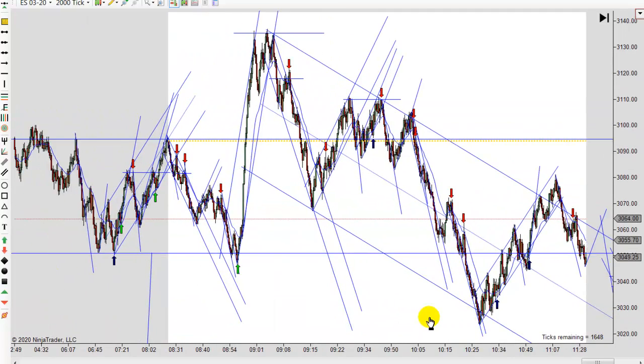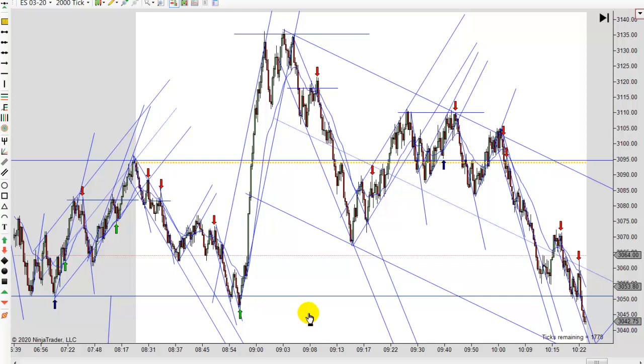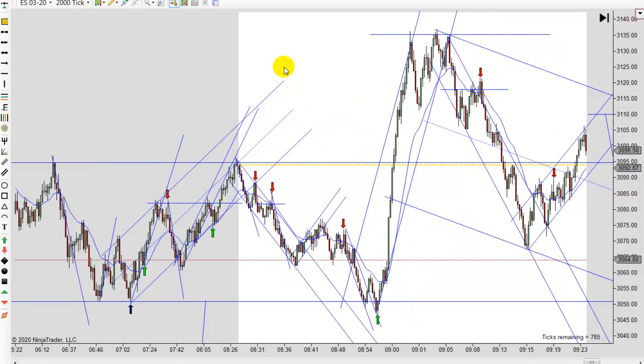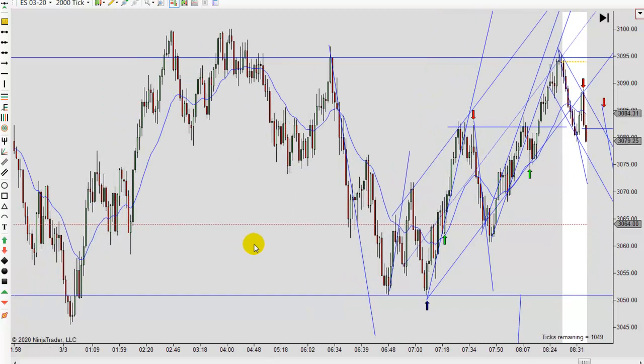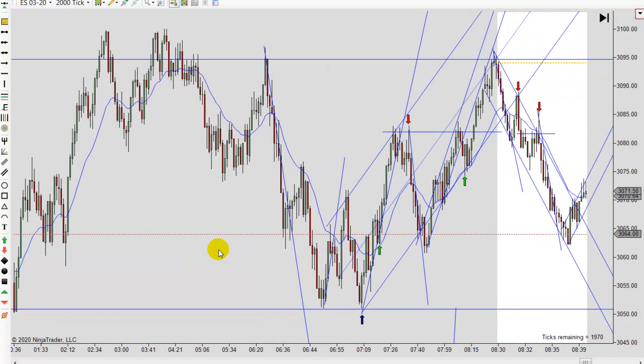I'm going to back on out where it's easier to see. But just remember, we started out in a range. You can see that tight range here. But as the day progressed, it just became a downtrend. And this range is really big. 3,050 to almost 3,100. That's a 50-point range. Most days you wouldn't call that a range, but today it's a range, and you have to play it like one as well, until it proves otherwise.